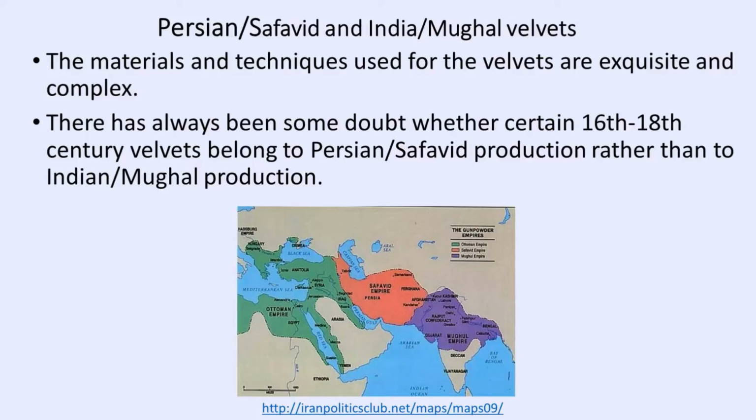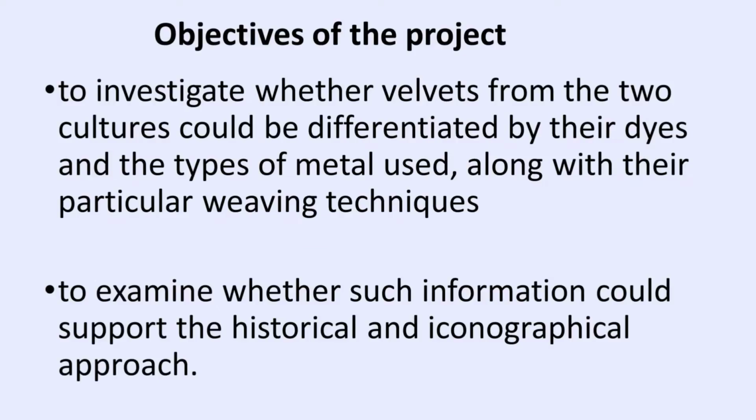So the objective of this project was to investigate whether velvet from the two cultures could be differentiated by their dyes and the type of metal used, along with their particular weaving techniques, and to examine whether such information could support the historical and iconographical approach which has been traditionally used.